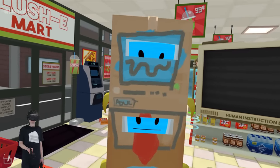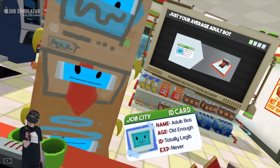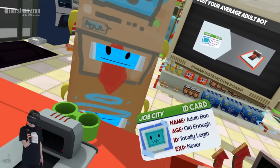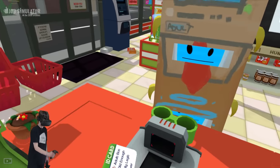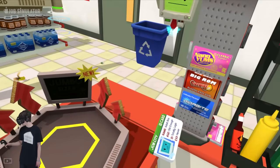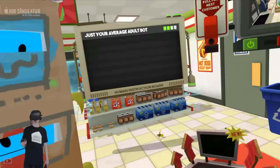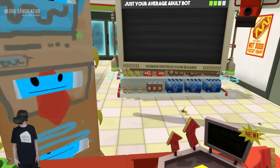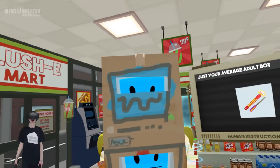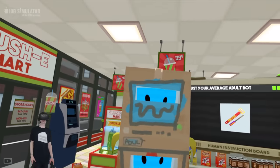I got it right here. Check it out with your universal scanning device, human. Okay, adult bot. Old enough. Totally legit. I'm sorry. No, sorry. Wait, that's the wrong one. Okay. Try this one. Hey, that one worked. Technology is never wrong. That appears to be one legitimately adult robot. So, I'm sorry to say, but I had to keep your ID because it's a little suspicious. But you're old enough to buy some fireworks.